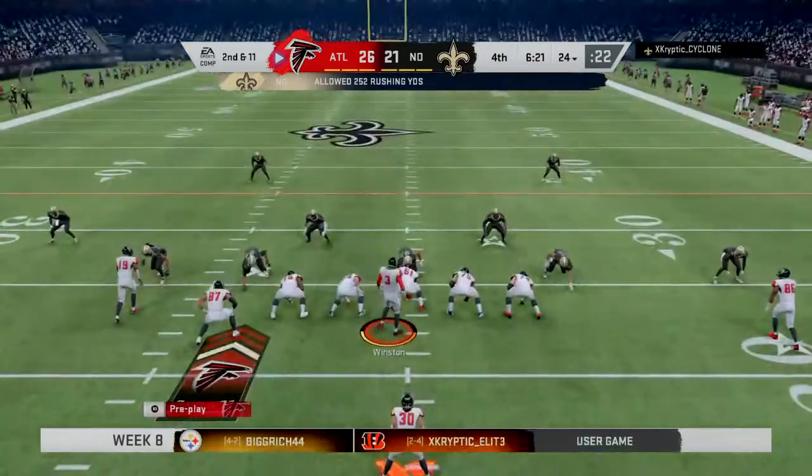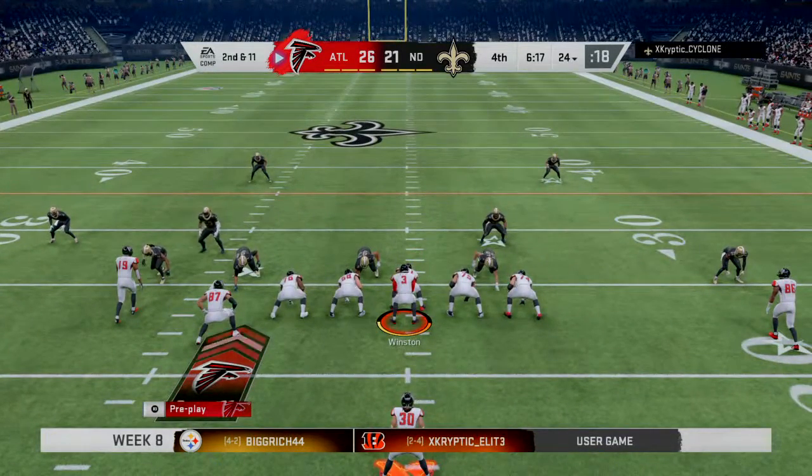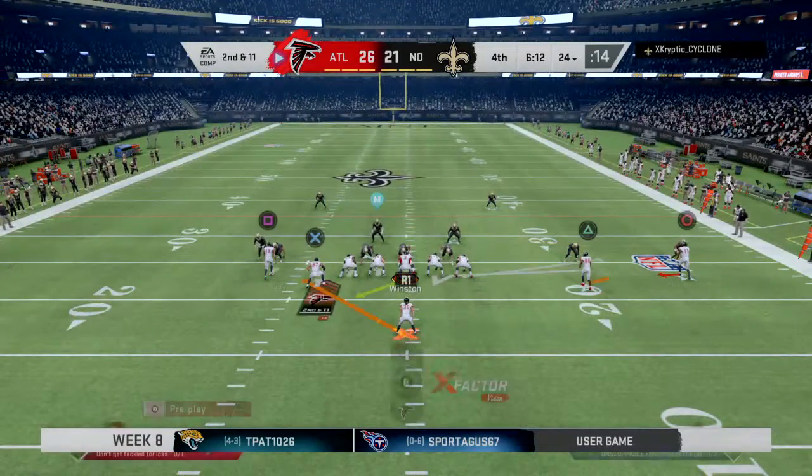But they told us they've got confidence. That's not a problem. Yeah, not a problem at all. They just want to make sure they get things settled down a little bit for their offense and give their defense a little bit of a chance to rest.